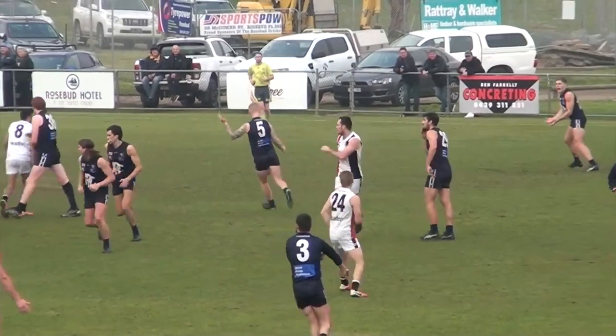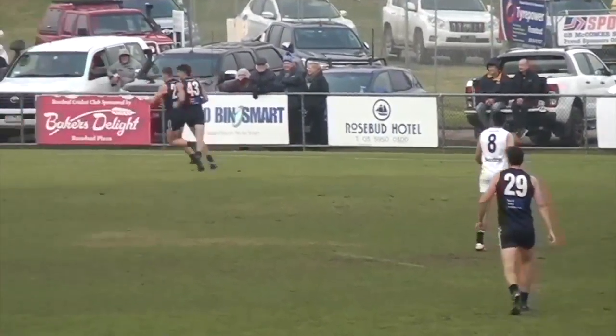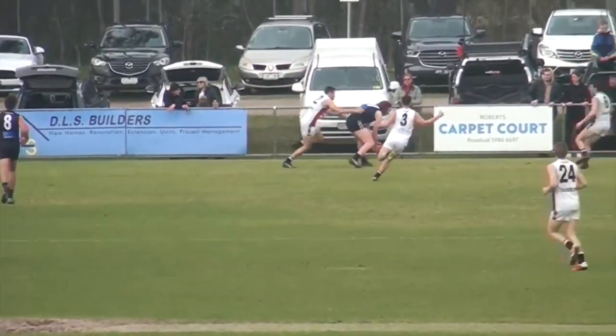Excellent mark. Last line of defence taken by Kennedy. He missed a lot of footy with a hamstring, but a very key member of this side in defence. Slides it out wide to Sakalis. Gets the hand pass to McRae. Kicks Rosebud down the outer side of the ground. Cummings is there. This is Matt Cummings.